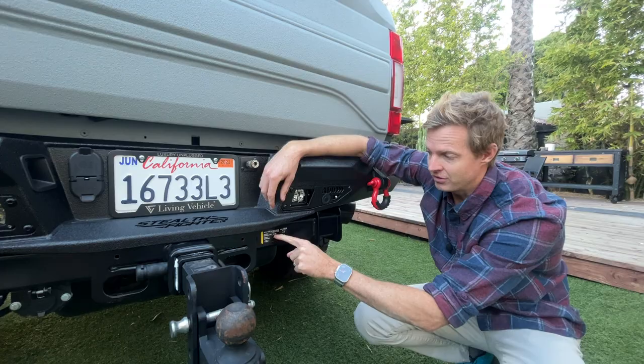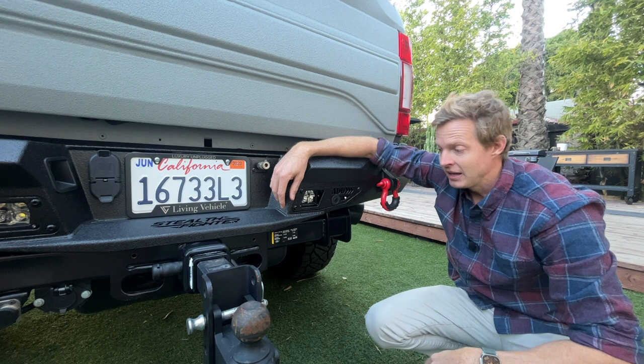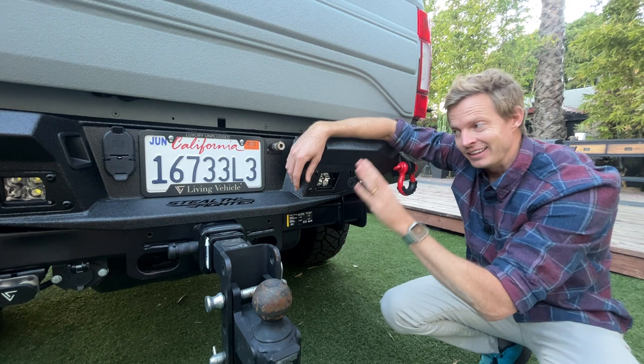Now earlier in this video I was talking about towing capacity and how much a trailer weighs and how much of the weight is on the hitch. That's typically 10%. So they do the same thing here. So the max tongue weight, meaning the tongue of the trailer, the max weight that can go down on that ball is 2,120 pounds with a max gross trailer weight of 21,200 pounds. This is the perfect truck to tow the top of the line living vehicle.